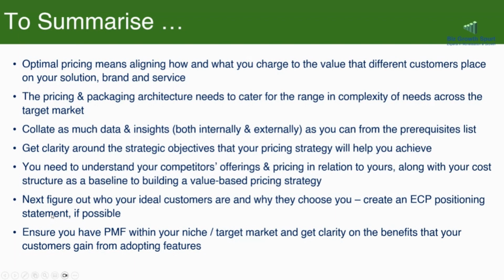Next, you want to understand your ideal customers and create either an ICP or an ECP. ECP stands for early customer profile. If you're an early stage business, you want to try and do this as soon as possible, at least from a hypothesis perspective. You can then test and iterate that over time, and ensure you have product market fit within your niche or target market, and get clarity around the advantages and benefits and value that your customers gain from adopting features.